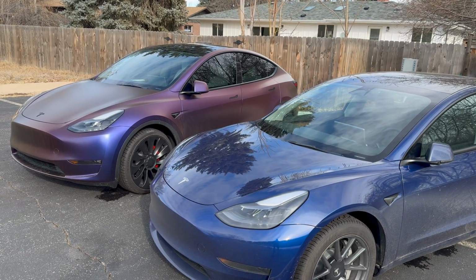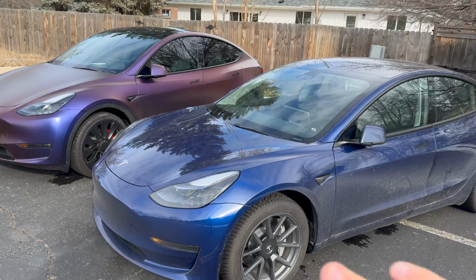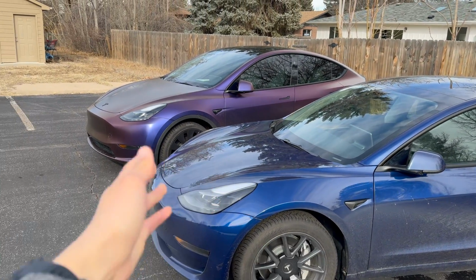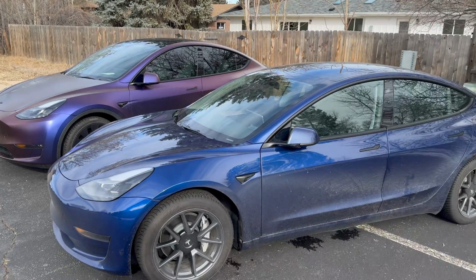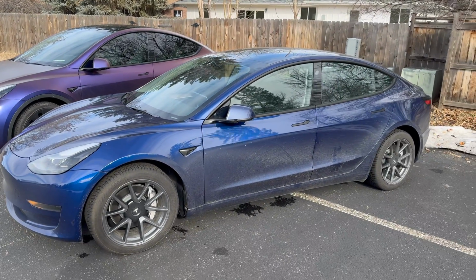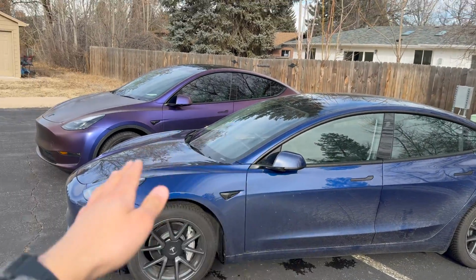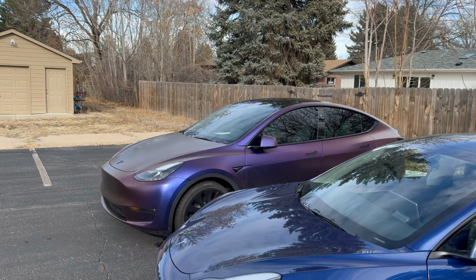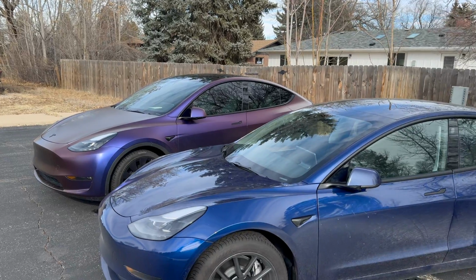So that's kind of what we're dealing with here. We're dealing with the Model 3 being a sedan, if you like that, marginally more efficient. We look at rear-wheel drive for rear-wheel drive. The Model 3 gets 12 miles more of EPA estimated range, 272 versus 260 in the Model Y. If you compare the long-range specs, I believe there's like a 20-mile range difference. In the real world, those roughly bear out.